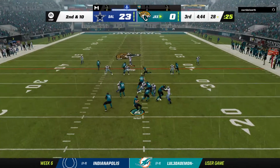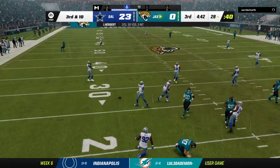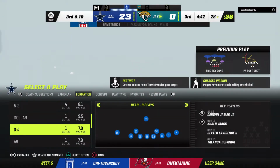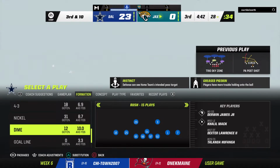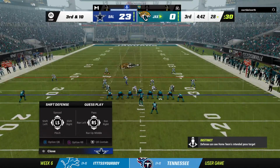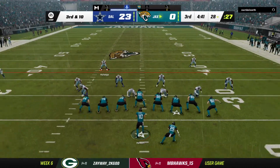A play fake, and now Herbert to throw. Oh, the ball comes out on the hit, but they'll say it's incomplete. The goal is certainly to try and make a big play happen and climb back into this game, but you have to be careful. If you overdo it, you could turn it over and hurt your team. This offense in desperate need of a conversion as they come up on 3rd down.